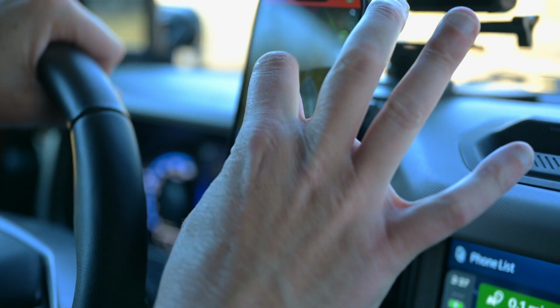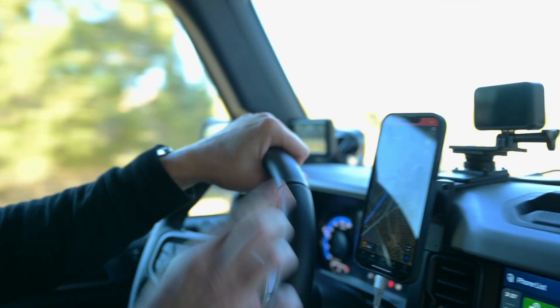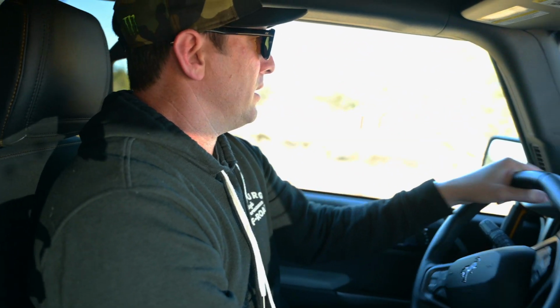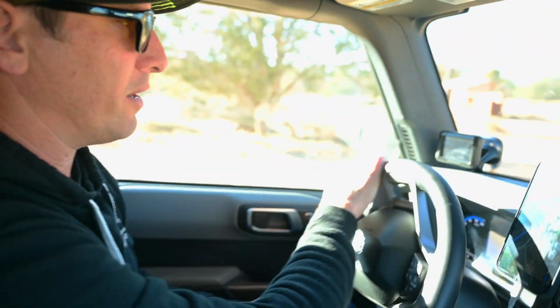So we're just pulling up now on the highway to Elephant Cove Road. We're gonna hit the staging area right now. We're all gonna park here, kind of get together and discuss this road. It's a pretty cool area.